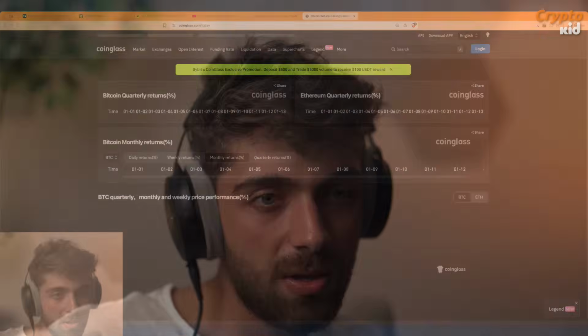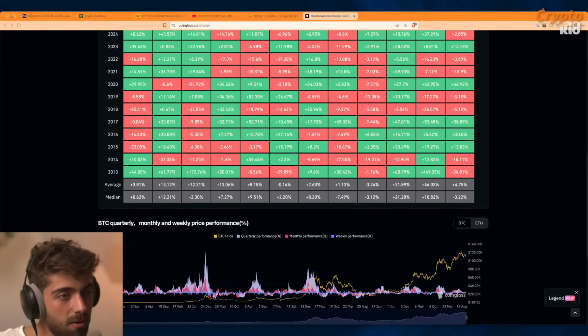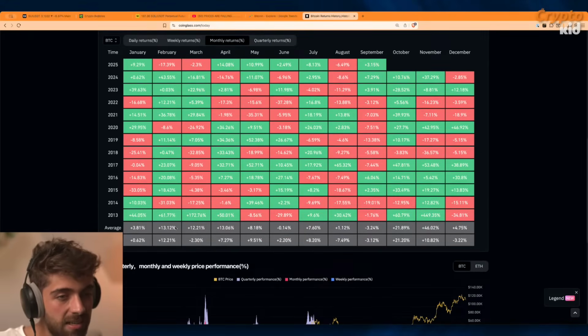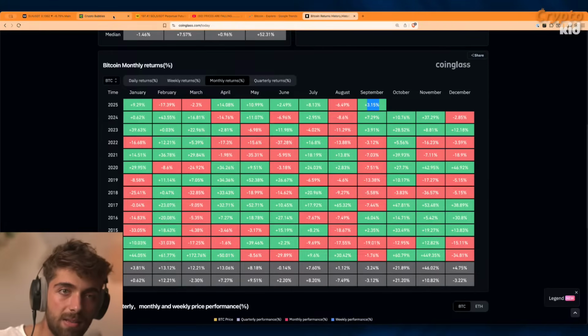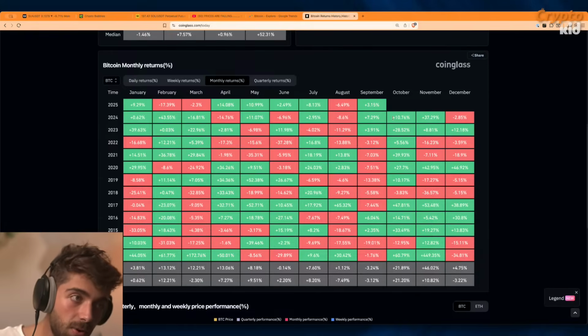Let's have a look. Bitcoin monthly price performance, historical returns. If you go to the month of September, your average return is negative. No other month in the year has a negative average return for Bitcoin. It's only September. And actually, you're still up 3% in September. Can you believe that? It's just that we started September at the 107 level, the bull and bear market support band. So we're still up on September.